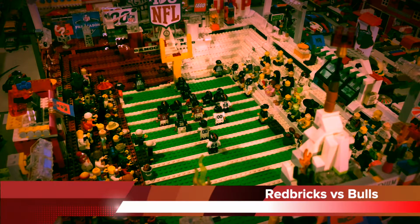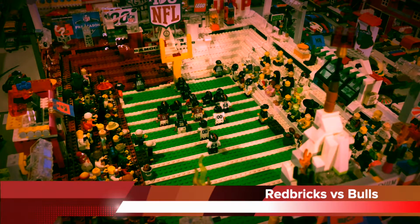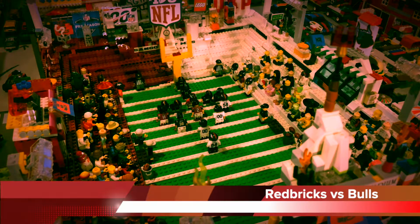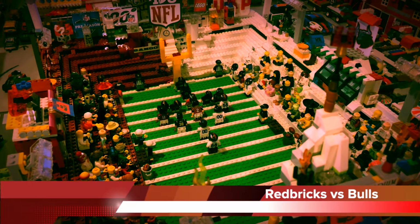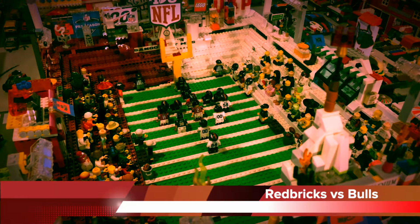So looking absolutely awesome. And here we go. It looks like the Redbricks team just got a foul right there. They only have 10 players on the field, and we're supposed to have 12 players on the field. So flag right there. It looks like the coach is a little bit mad about that on the Redbricks side. They were just kind of rushing a little bit because they were switching sides. There's not that much time on the clock.